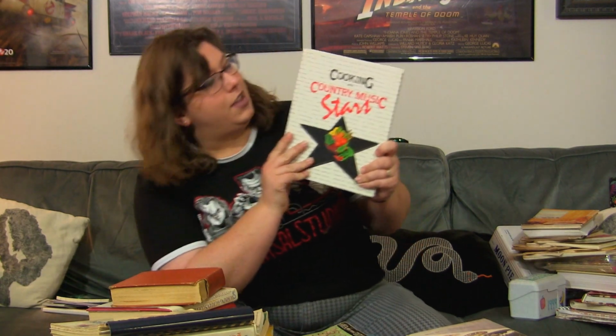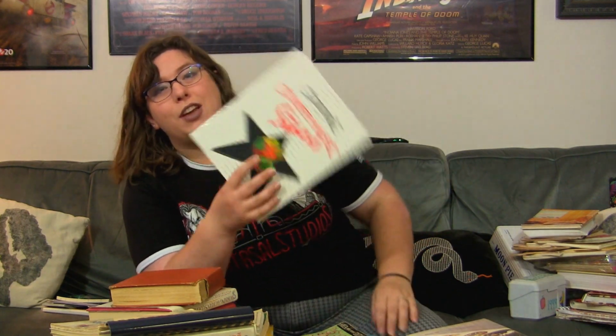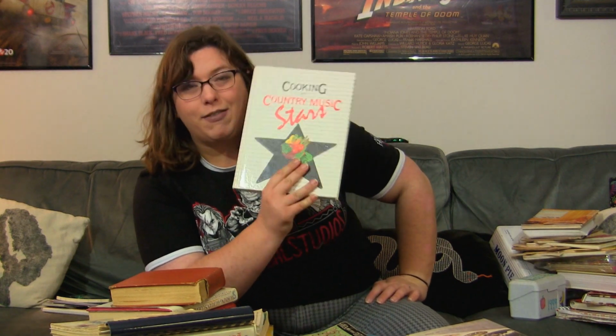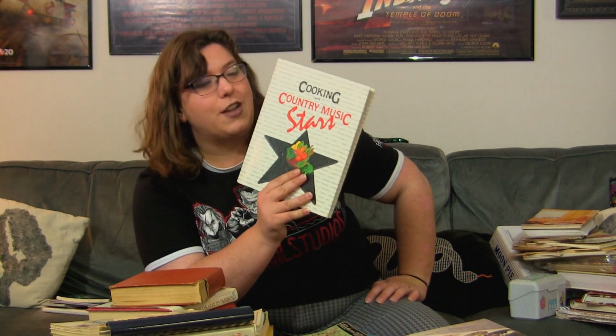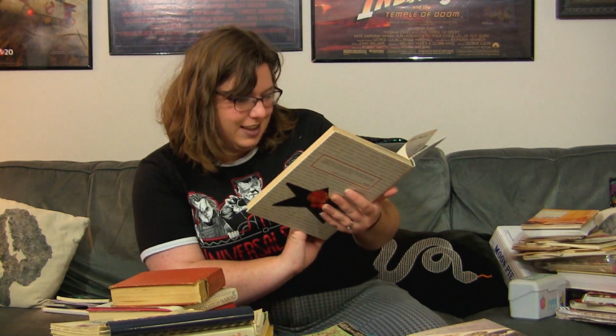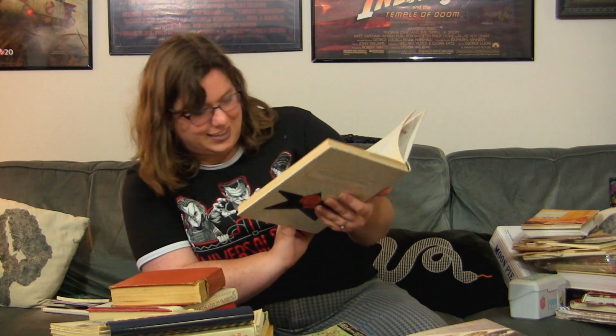Such as this one, Cooking with Country Music Stars, from 1986, by the Country Music Company. And this one, I found at the flea market for $1. I could not resist. It's got Dolly Parton in there. It's got Ronnie Milsap, Lee Greenwood, Ricky Skaggs, and Kenny Rogers. It's got Conway Twitty and Tammy Wynette.